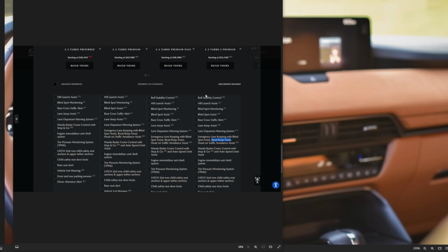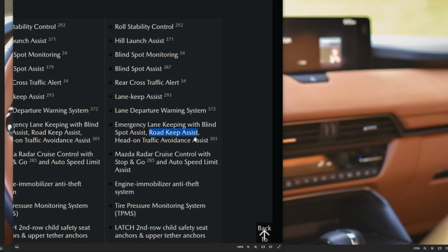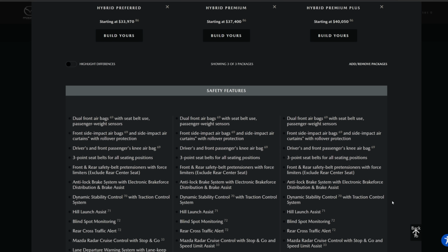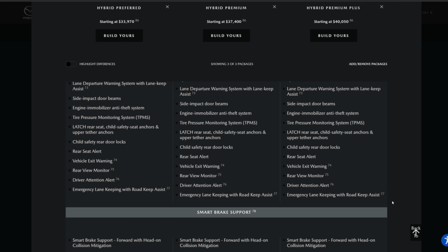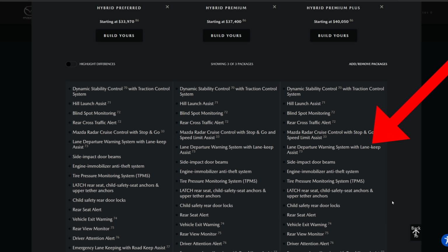If I pull up this right here, it's called Road Keep Assist, and this is not listed at all within the CX-50's safety area. You can pull up a comparison like this on the CX-50 and it'll just say lane keep assist. But what lane keep assist does is kind of shove you back into the lane. It's not going to do steering assist constantly like a lot of the competition does.